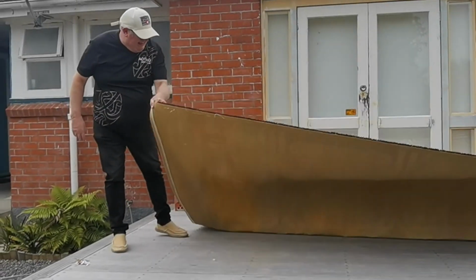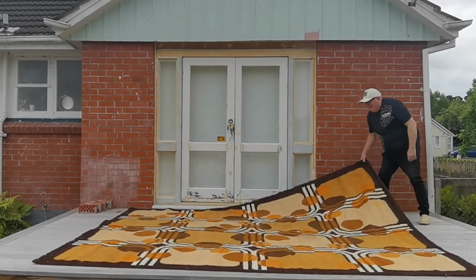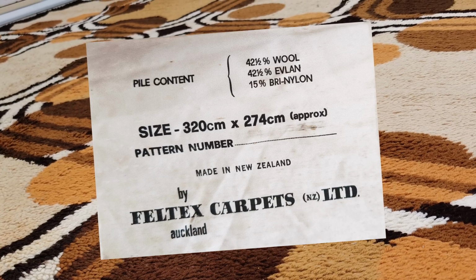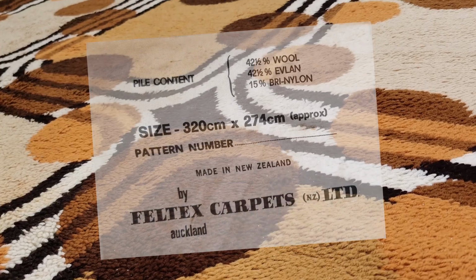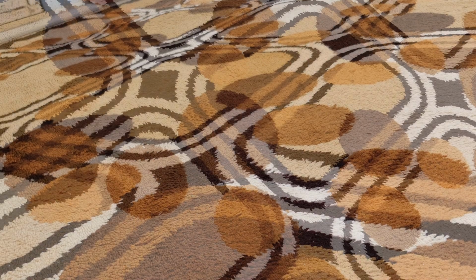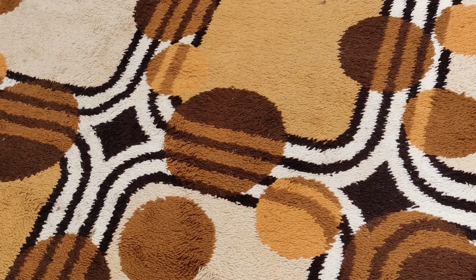This carpet is made in New Zealand, Auckland, by Feltex Carpet. It is in really good condition for its age. It's almost flawless. It needs a really good cleanup, and we'll get a professional carpet cleaner in to get that done. We believe this carpet is worth quite a bit. Definitely well over $1,000 for this particular size. It's about 3 meters square.